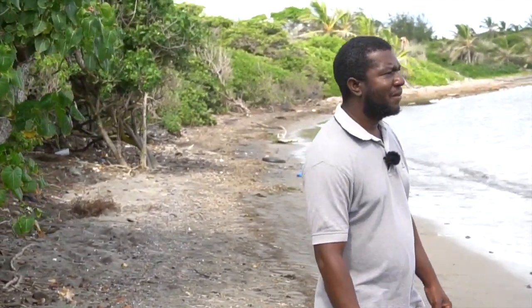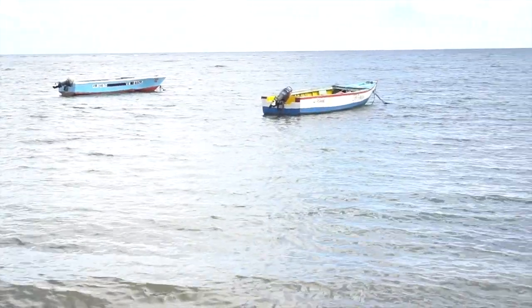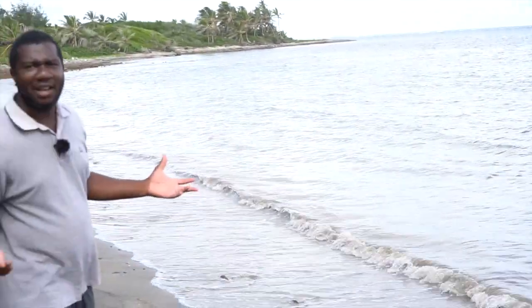There's roughly 4 fishers who operate from this site, and as you can see we have the 3 boats in the nearby area. Someone may ask, well, how deep is it? How do the fishers get to their boats? Well, this area is pretty shallow. There's a seagrass bed that's only about 20 feet away from the shoreline. So they could actually walk out to their vessel with all their equipment for their fishing expedition each time they go fishing.